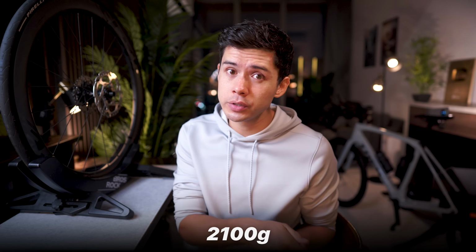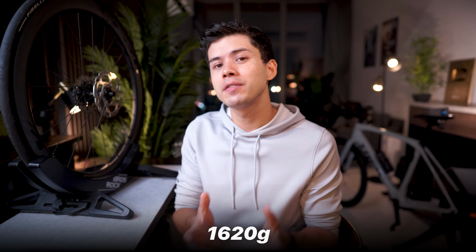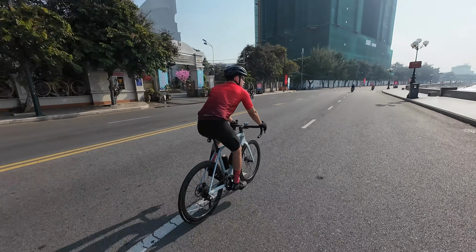However, more importantly, the performance benefits are also significant. Stock Bontrager wheels weigh in at 2,100 grams for the pair, while these Elite wheels come in at 1,620 grams. So a 500 gram reduction. While that might not sound massive, rotational weight savings in wheels makes a noticeable difference in acceleration and particularly climbing. So every pedal stroke feels more responsive, and the real advantage really comes from aerodynamics.